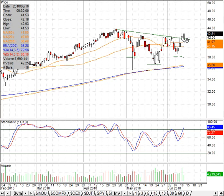Now I like Coach long over $43, and what I'm looking for is somewhere around 45, 46 to be tested if the market does move north. The way I would play this is the June 44 calls in Coach.